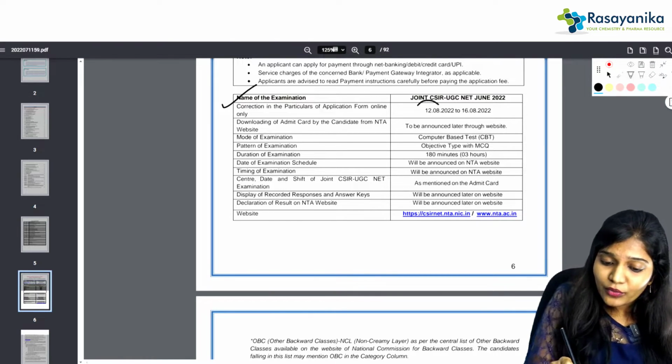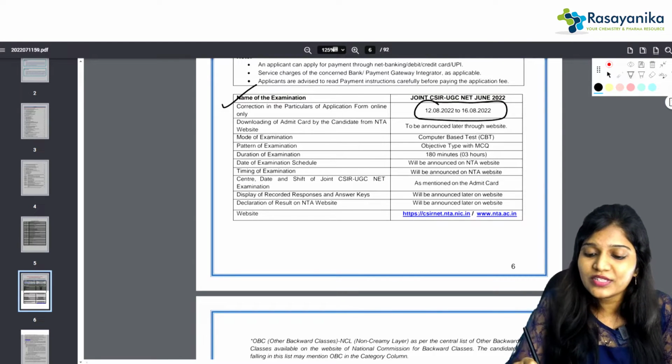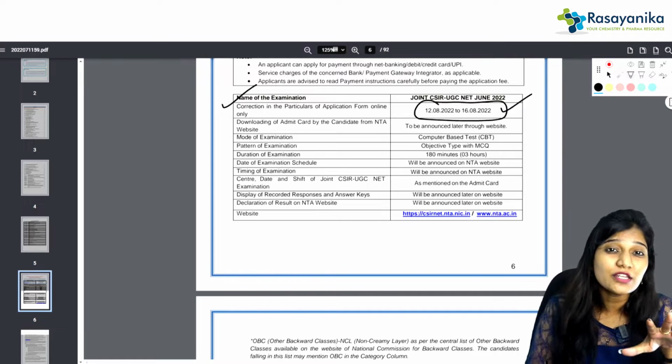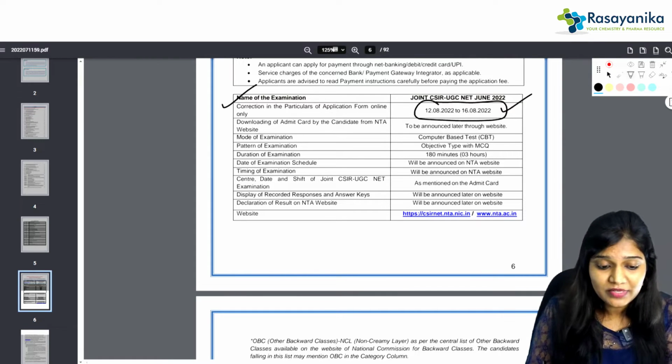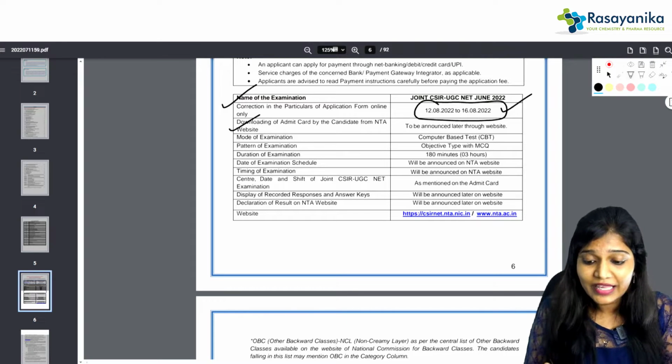So let's talk about when I can do corrections if I make some mistakes. So you can do your corrections online from 12/8/2022 to 16/8/2022 if there are minor mistakes, not major mistakes. And the downloading of your admit card will be notified later on the NTA website.